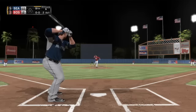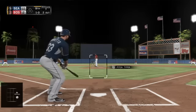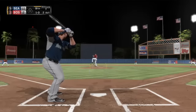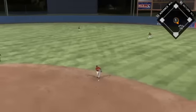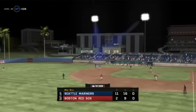Becomes set. Here's the 0-0 pitch. Chris Iannetta is in with 2 away as he takes a ball, 1-0. The 1-0 delivery. Sent on the ground out to second. Pedroia fields it cleanly. Throw to first will get him easily, and the side is retired.